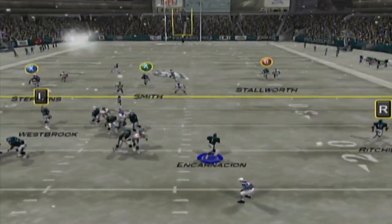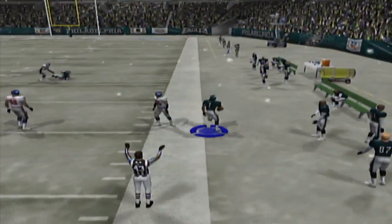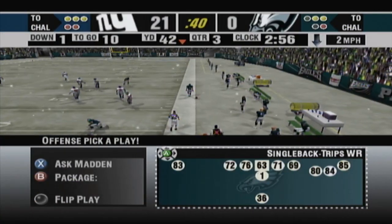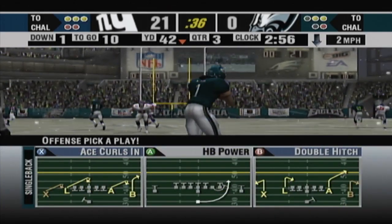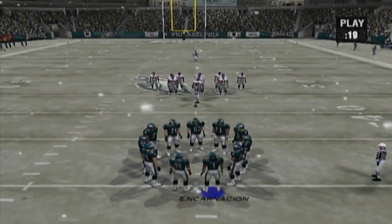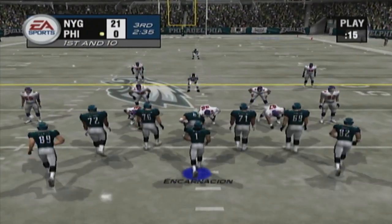Closing in, surveying the field, trying to buy some time. The 30, the 40, and he ducks out of bounds at the 42. Here's what happened. You get a guy who can move around back there. The defense gets busy covering everyone, and they forget about the quarterback. And he gets past that marker and picks up a first down.